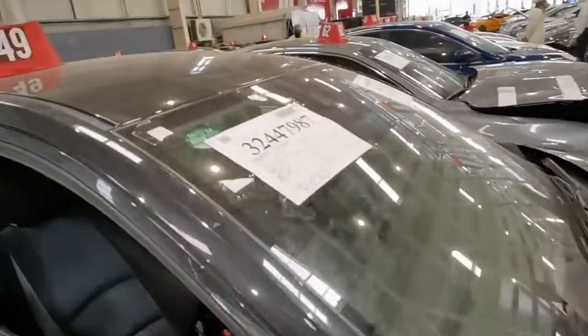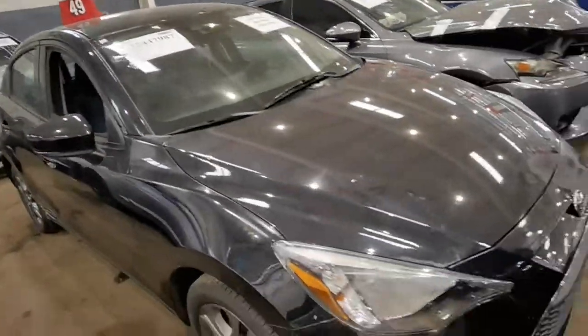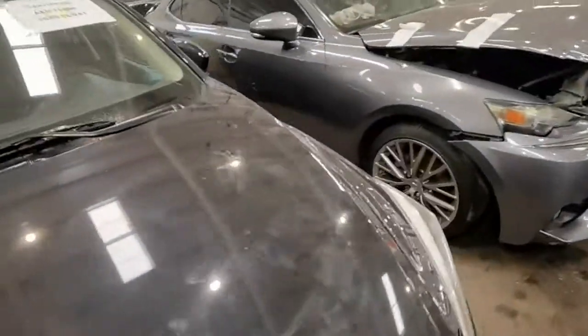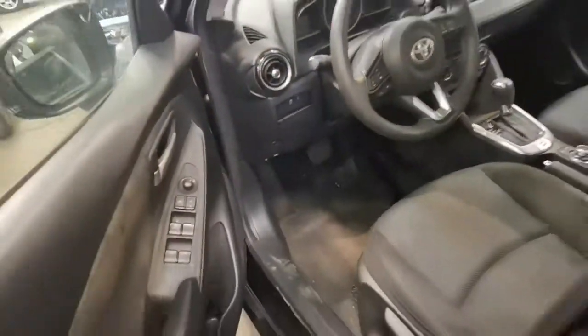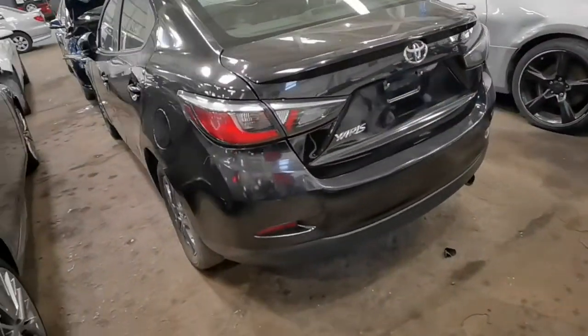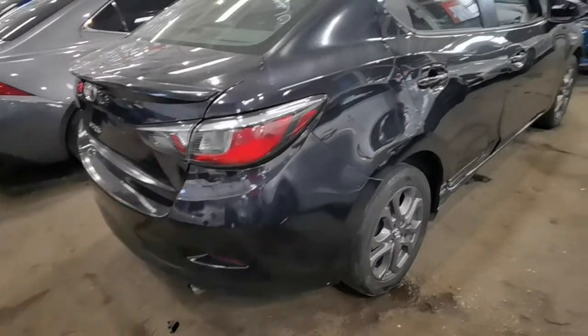So there is Toyota Yaris sedan, 19,500. It's 2019 model Toyota Yaris. $19,500 starting with. The car inside look. This is good 2019 model inside look, good look. This car no have accident, without accident, no have any small accident. This is the car look inside.